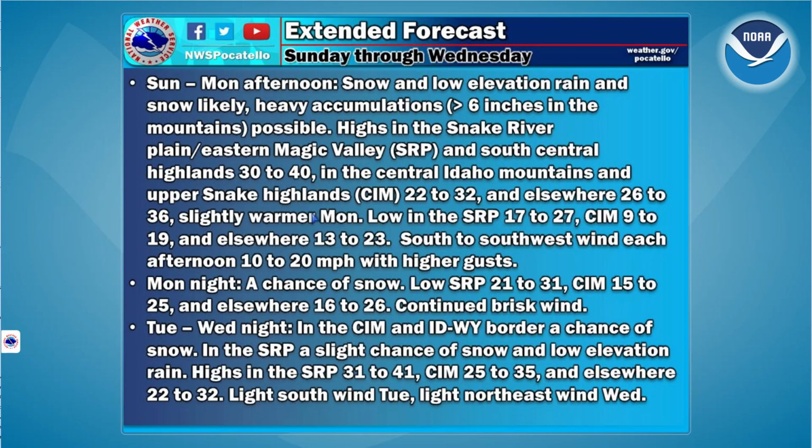So a lot of that will be rain and snow mix, and the lows will cool off, though. And we are expecting breezy winds. And then for Monday night and Tuesday through Wednesday night, not as good a chance of snow, but still there are some chances, and it's not going away.